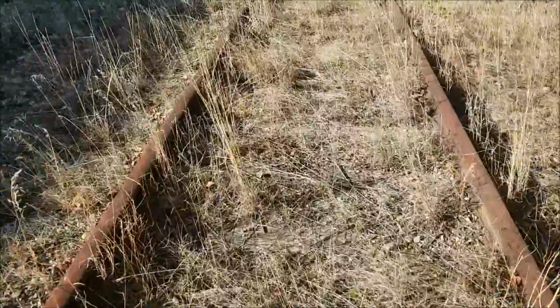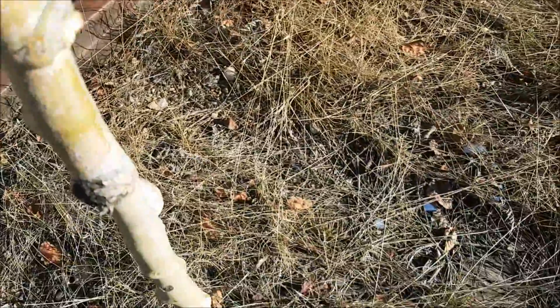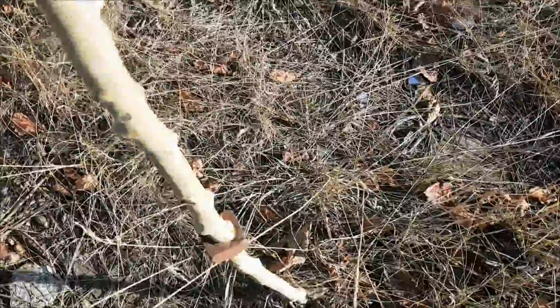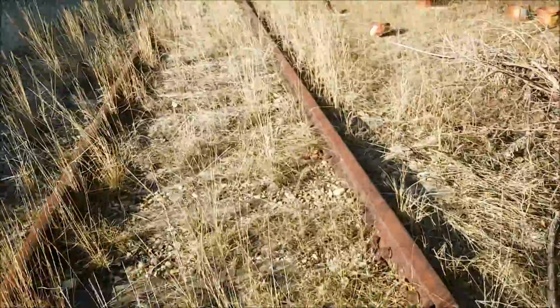Got my handy walking stick. I'll get out of the shadows into the light. Made out of some random things I found: a tree that was blown over but still green, so it's pretty flexible, and a nut, square nut, and a clip from the tracks.